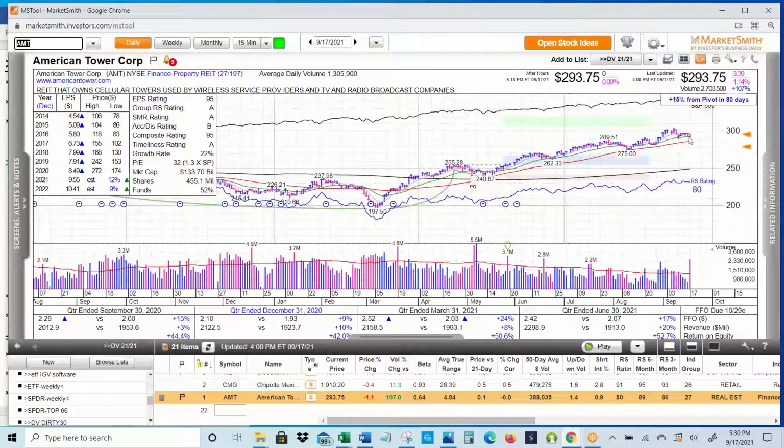And finally, AMT sitting right on the 21, has undercut several times, but we'd like the diversification, this being a REIT, that it gives us, and that's your 21 over 21 list.